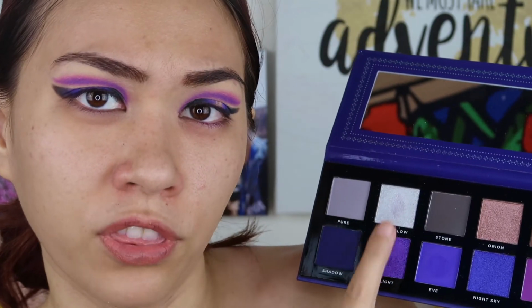Okay, so I tried both these shimmers and they do not pack on well at all. These are the type of shimmers where you need to use your finger or maybe even a setting spray. But these are just packing on really patchy. So yeah, just use your finger.